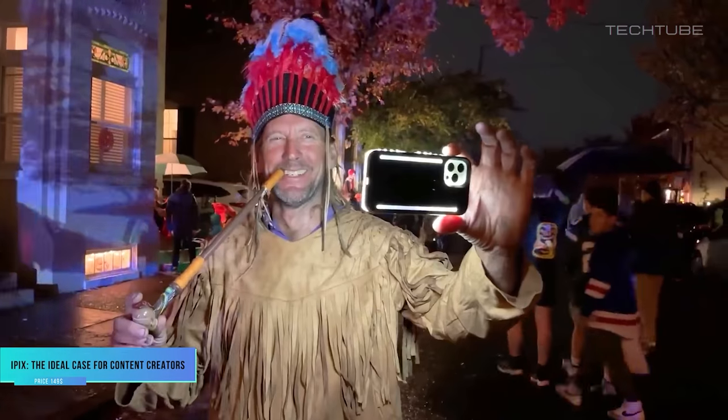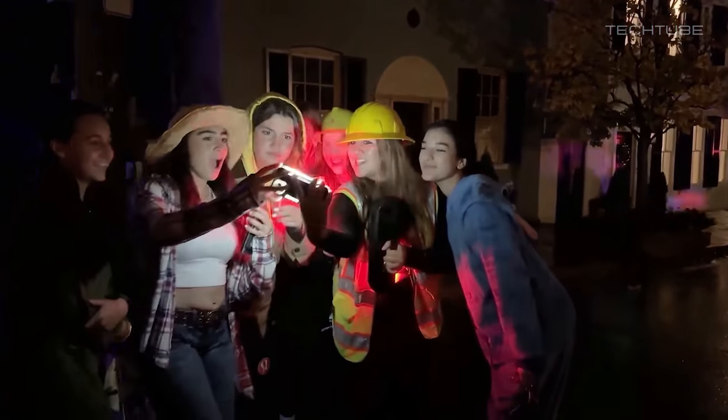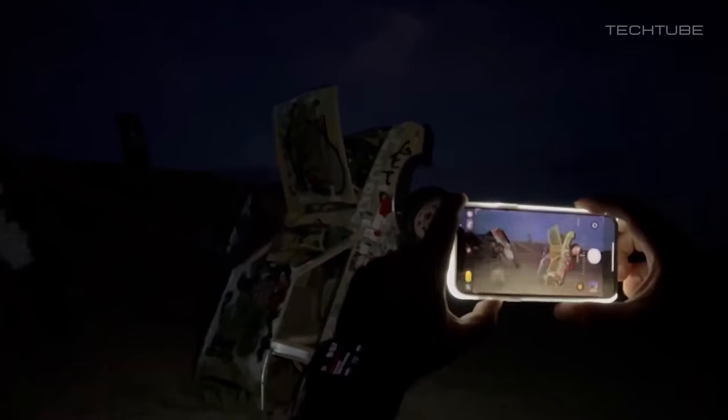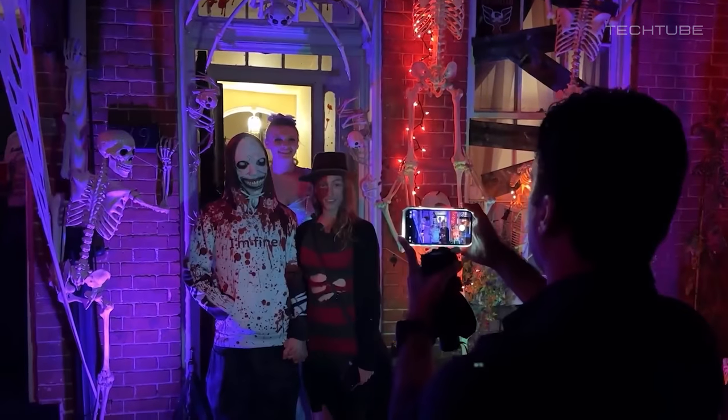This case for iPhone Pro models is equipped with warm LED lights on both sides, which are 90% brighter than your phone's flashlight, and you can easily adjust the brightness according to the environment. The built-in battery will ensure that your phone doesn't turn off all of a sudden.